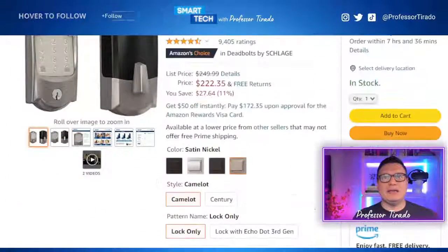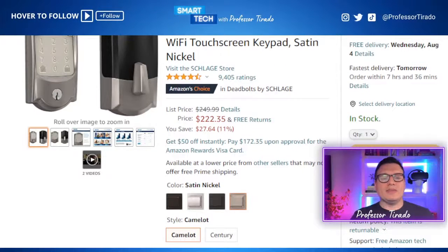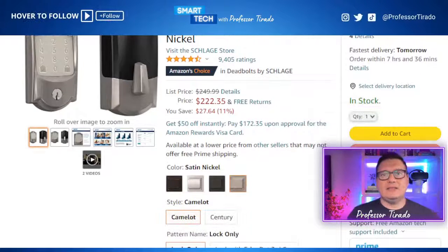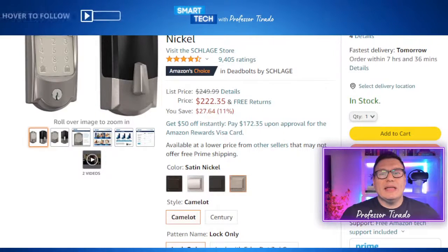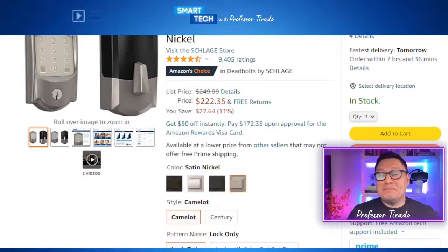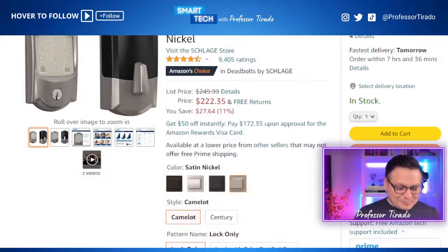So the price that I'm seeing right here, oh no, same price, never mind. So full retail value of this product is $249.99, and you can get 11% off, which is basically making this available to you for $222.35. Oh, and by the way, if you are not an Amazon Rewards Visa card owner, if you were to apply, you can get an additional $50 off immediately once you get approved, making this product available to you for $172.35. So maybe that's something you may be interested in picking up.